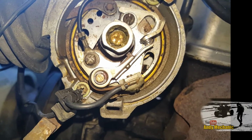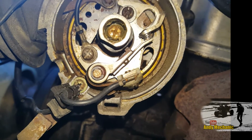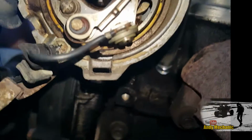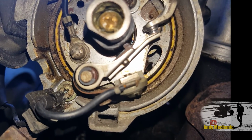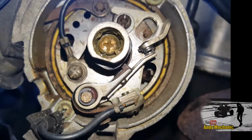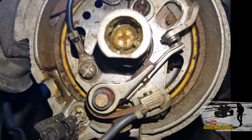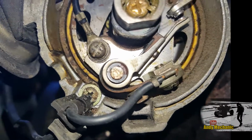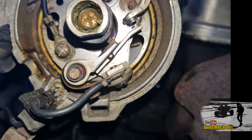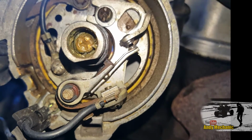Okay, so you can see just down here the heel of the points running on that cam, but we're not on a lobe at the moment, so let's just turn the engine over by hand. The ignition's off, isn't it, Ben? Yep. Excellent. Okay, so I'm just going to turn the engine over by hand. There you go. And a bit more. That heel is pretty much, there we go, on that lobe now, and you can see the points have opened up.